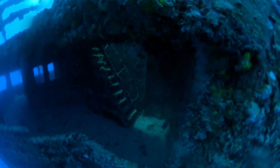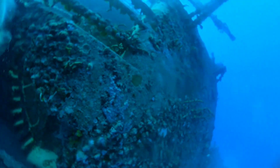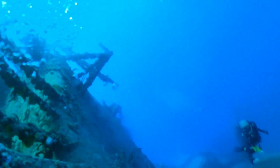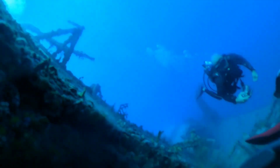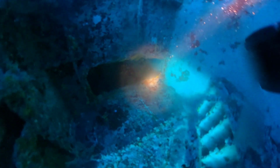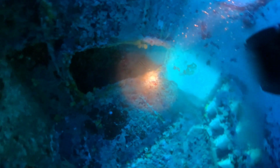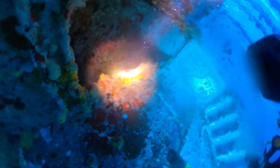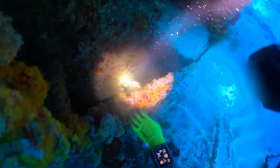Here is where the grouper is, the Goliath. He's right in there. I see him and I back up immediately to get the other guy. I think I actually get him on video here a few minutes later, but I wanted to try and show it to this guy. The grouper just backed into the dark away from us is what he did once they shined the light on him.